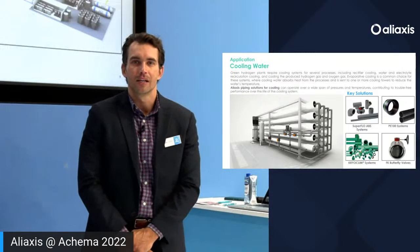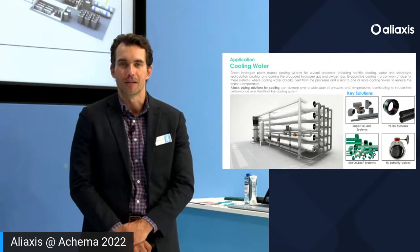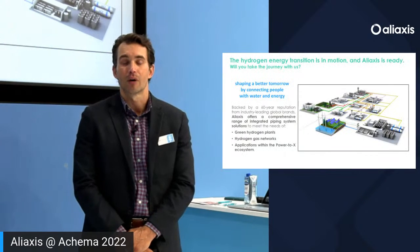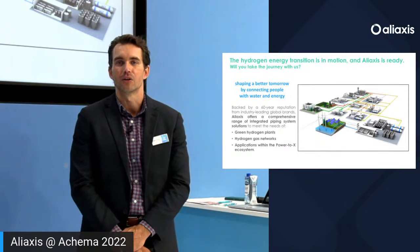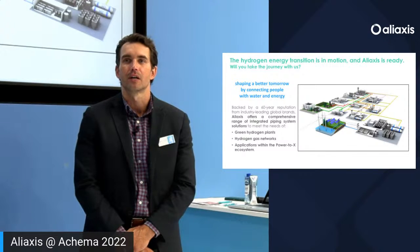So in closing, we'll say this. There's no one perfect piping system, and plastics are not suitable for all applications. But once properly selected and correctly designed and installed, Aliaxis piping systems are capable of providing years of trouble-free, and have provided years of trouble-free, maintenance-free service.